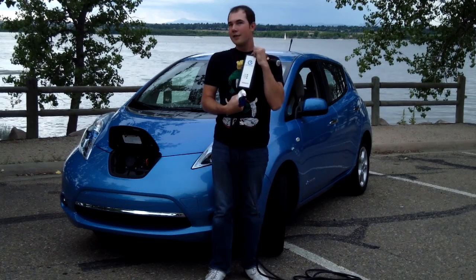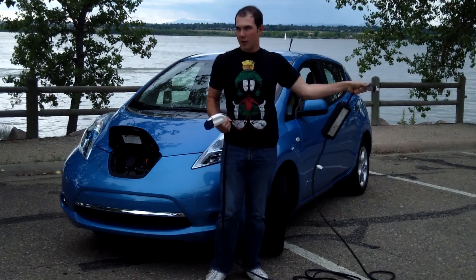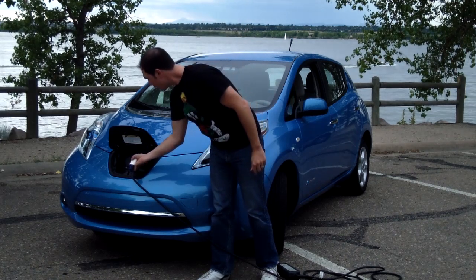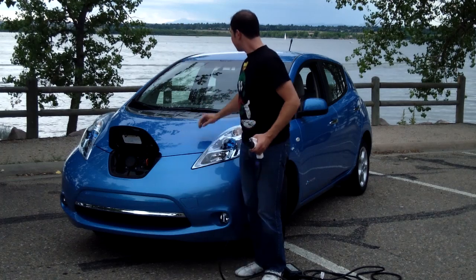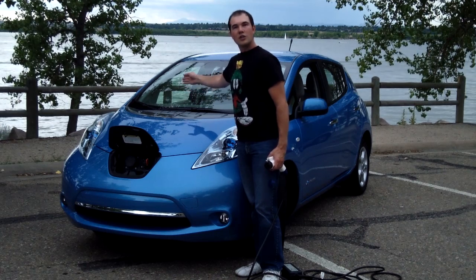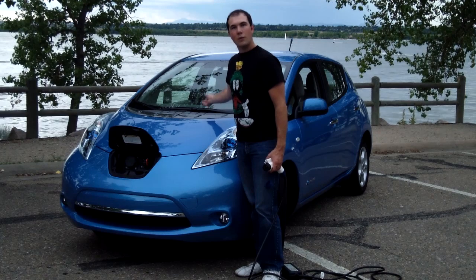You plug the transformer into the wall, just pretend with me here, and then this end, which is like a little gun, you unhook and you plug right into the front of the LEAF. And then what happens is a couple lights come on the dashboard. They come on, they flicker, and depending on how low your charge is, it'll indicate how much charge it has and how much it needs to go.